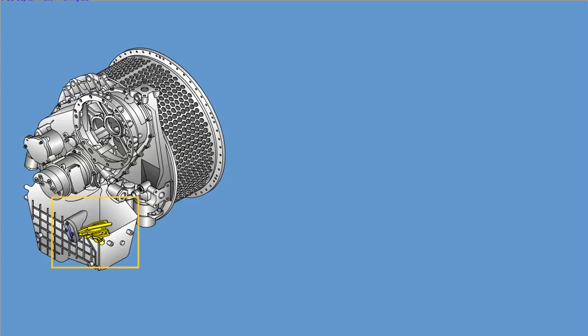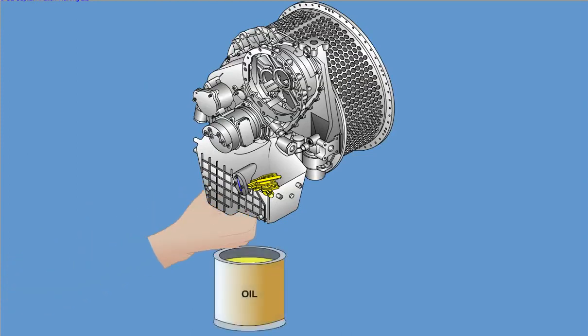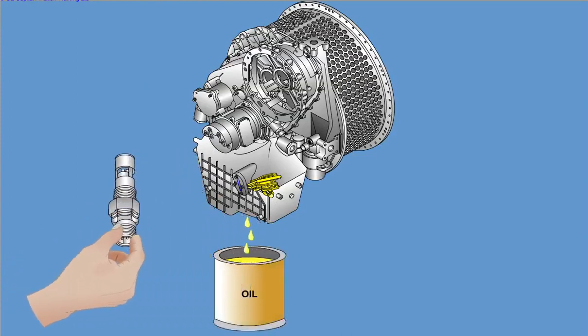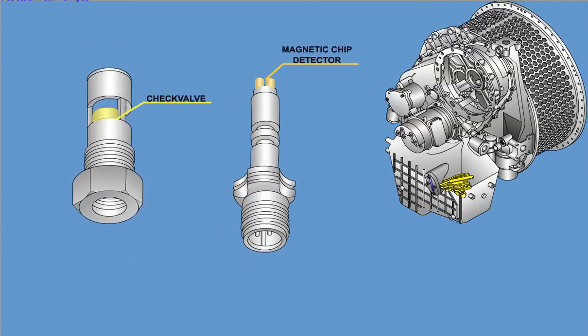The oil is serviced by opening the oil filler cap and refilling the oil sump to the proper level. An oil level sight glass, located on the left side of the gearbox housing, is marked with full and add, and provides visual indication of the oil sump level. The oil sump is full at 9 pints and low 7 pints at the add mark. An oil drain plug is provided at the bottom of the oil sump to drain the system. A check valve and a magnetic chip detector are incorporated into the drain plug. The check valve prevents oil drainage when the chip detector is removed for inspection.